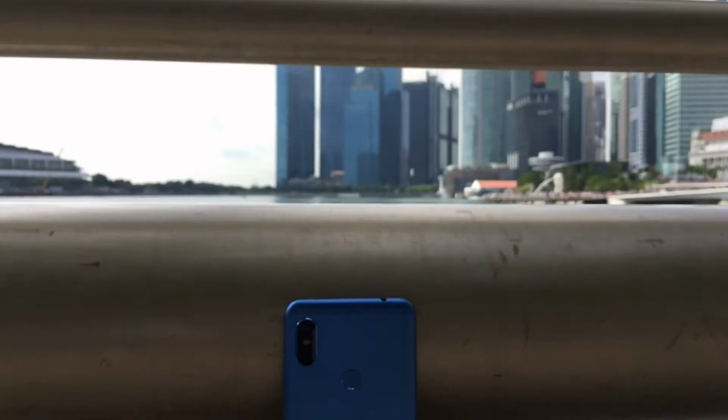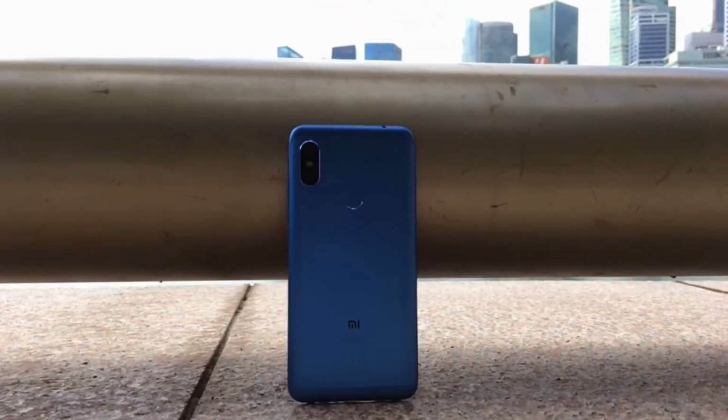Since the original Redmi Note, Xiaomi's Redmi Note series has been the gold standard for budget phablets, offering mid-range specs at very competitive pricing. But with the launch of the incredibly powerful Pocophone F1 and the magnificent Honor 8X, is there any more reason to consider getting the Redmi Note series?